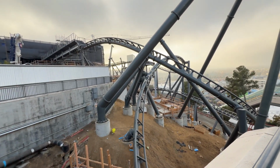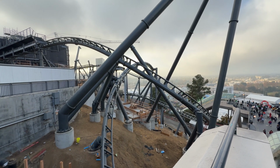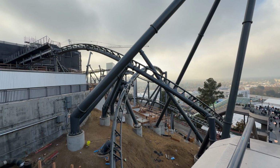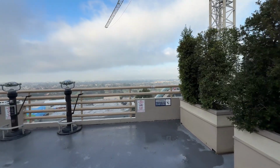And look at this. This is our little treat. Fast and the Furious coaster track, and a little bit of sunset action happening. That is the reward. Okay, we're gonna take one more look over here before I start making my way out.